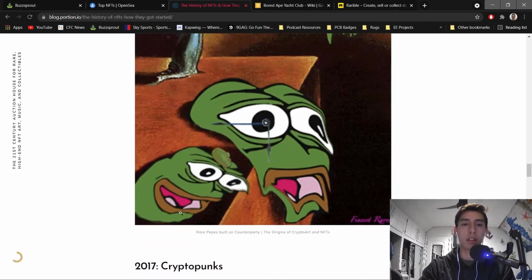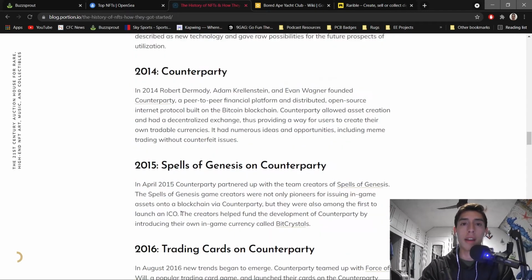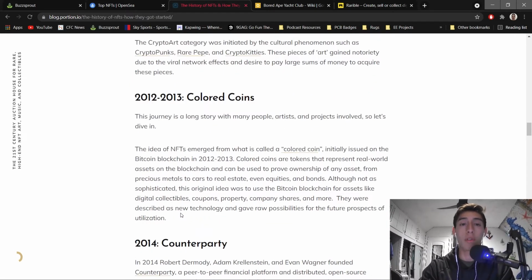But yeah, 2017 CryptoPunks. They're saying here that in 2012, 2013, there were colored coins, right? I'm just reading this off the blog.portion.io website, and it's saying that the idea of NFTs emerged from what is called a colored coin, initially issued on the Bitcoin blockchain in 2012 and 2013. Colored coins are tokens that represent real world assets on the blockchain and can be used to prove ownership of any asset, from precious metals to cars to real estate, even equities and bonds.